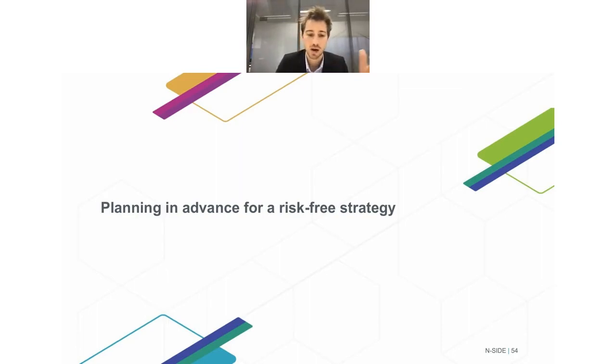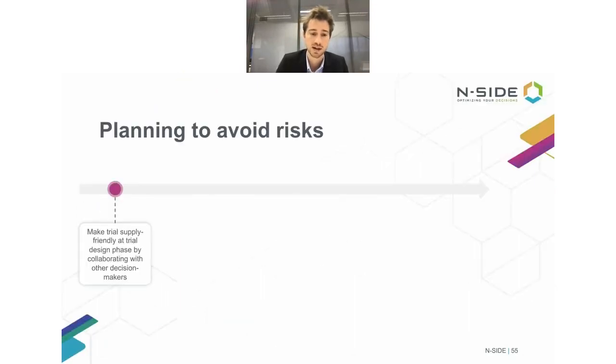on time. So how to do so, and here's a little timeline that we built, is really at trial design, trying to make sure that supply chain is also involved in discussion with ClinOps to make sure that trials can be more supply friendly and that less constraint will be put on the supply chain. So this seems easy to say. This could actually be a whole webinar on itself because there are so many possibilities.